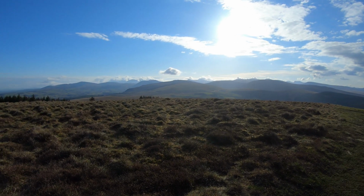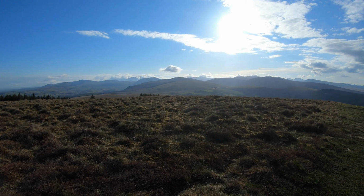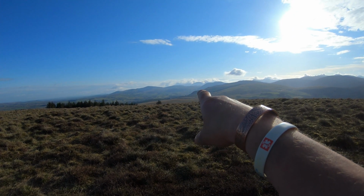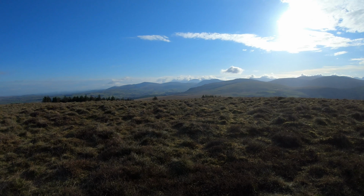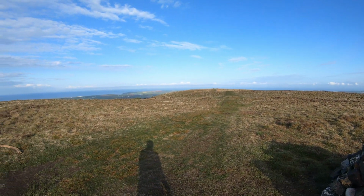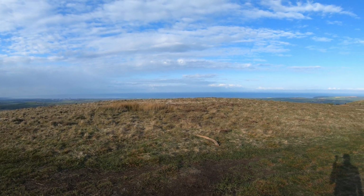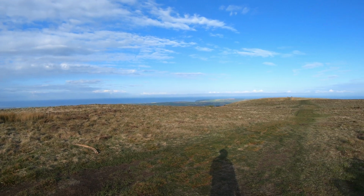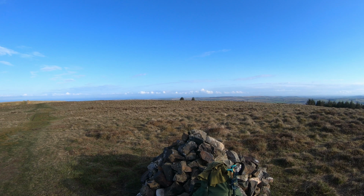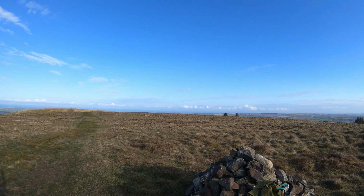We've got to now head down. I think we're tracking that direction into the valley, into a place called Ennerdale Water. It's only a few miles from here. There's a massive Irish Sea there. You can still just about make out the mountains of Dumfries and Galloway in Scotland. Can't see Isle of Man today, visibility is not quite as good.